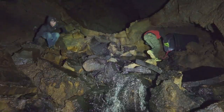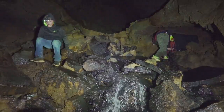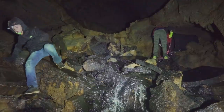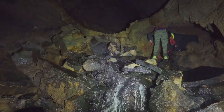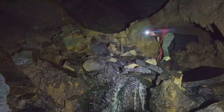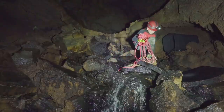So the water is extremely cold. You have extremely limited time in which you can get in that water before your hands go numb. Obviously, if you fall in, you can get hypothermia pretty fast. Caves are damp, you can get pneumonia, so you have to be careful and be warm. So Jacob's bringing the rope down here.